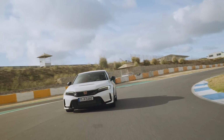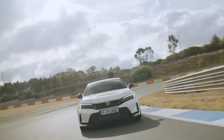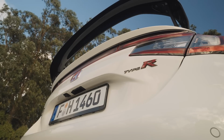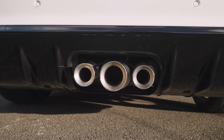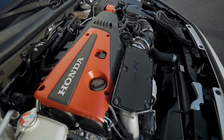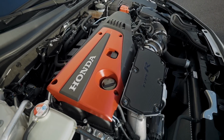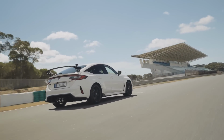It does, even we have to admit, look a little plain. But that may be because the FK8 looked absolutely mental, and it's largely also because all the attention has gone into the underneath, and that, well, that's a good thing. The 2-litre 4-cylinder turbo is an evolution, but now has 329 horsepower and loses some of the foibles of its predecessor, like the weird rev hang on gear change. And it has all worked.